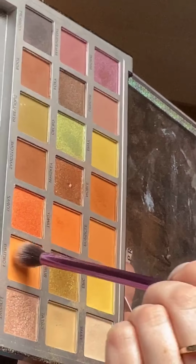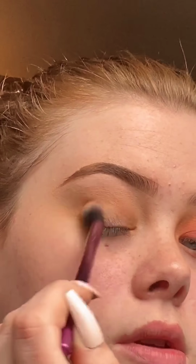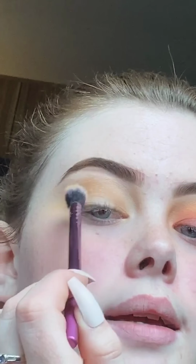Okay, I'm diving back in with this color. I like to start out with lighter colors, always. You don't want a dark color up top going to a light color. That looks weird. But yeah, you get what I'm saying?